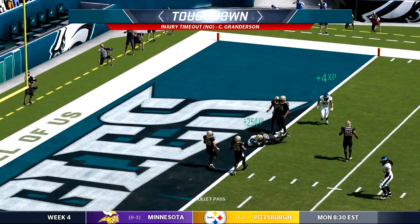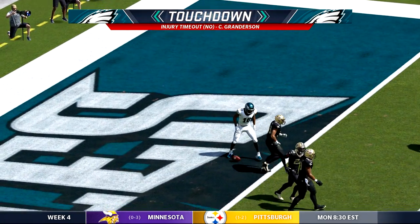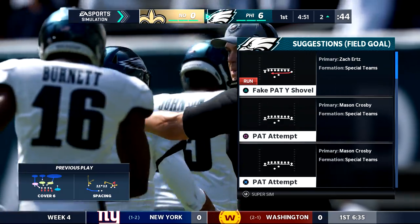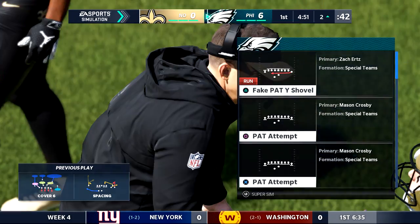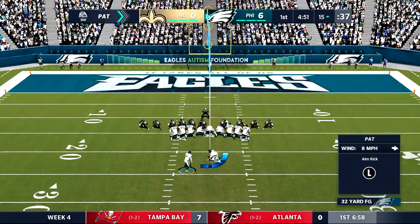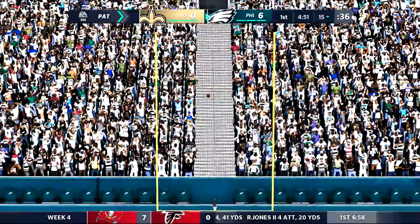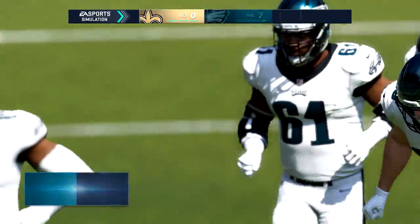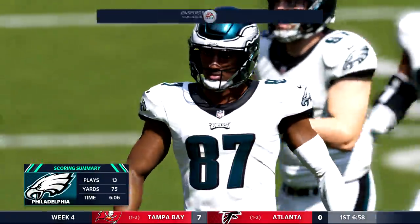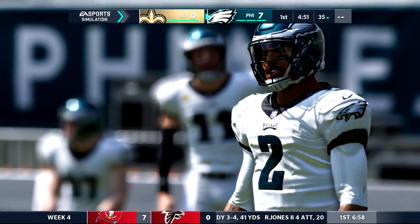And he'll take it into the end zone for an Eagles touchdown. Deontay Burnett, his first touchdown of the year. And the Eagles drive right down the field and score on the opening drive. He's got it, and the Eagles get it 7-2. So now an 18-point lead on the touchdown. Philadelphia in the end zone.